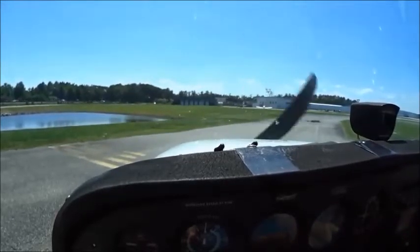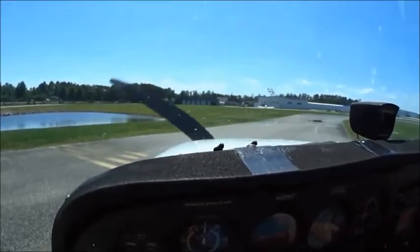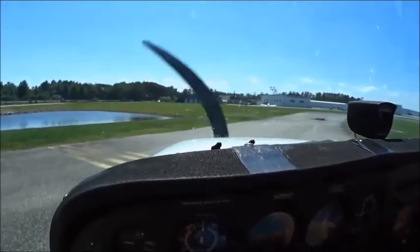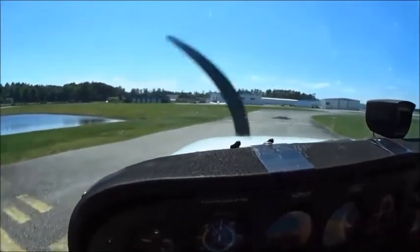Hampton Roads traffic, this is 4835 Golf. Golf is lining up runway 2. And Hampton Roads, Mooney 6 out of Beck is crosswind, or excuse me, base to final, runway 2 and number 2.